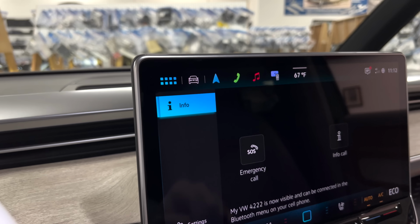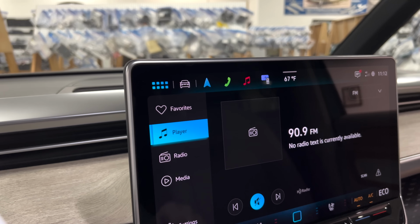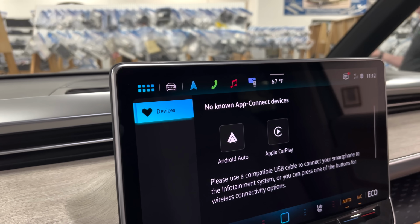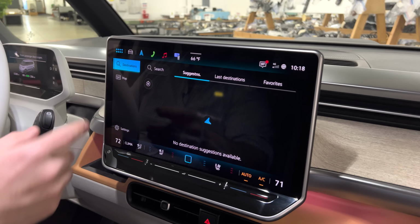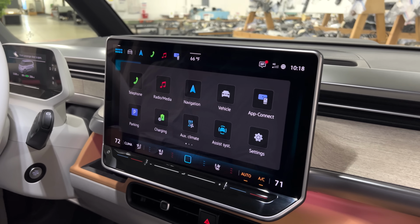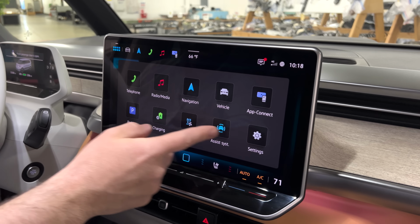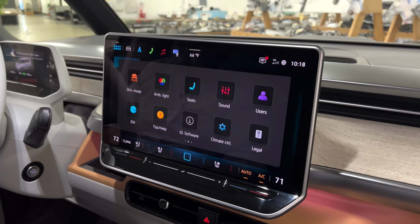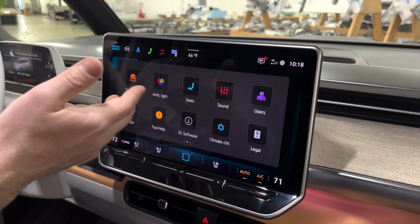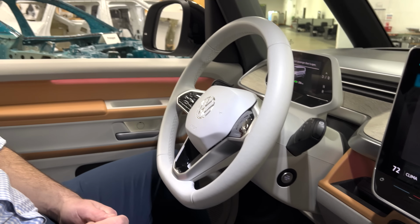There's a quick menu to get to navigation, phone, media, and your Android or Apple CarPlay. Otherwise, it's about what I'd expect in a modern day vehicle in terms of infotainment screen. It's quick, it's responsive. There are a lot of apps and icons that you may need to go through. It does provide some tips and help. You can adjust your driving mode, ambient lights, as this vehicle has a lot of different ambient lights.